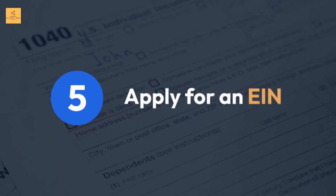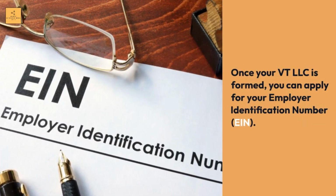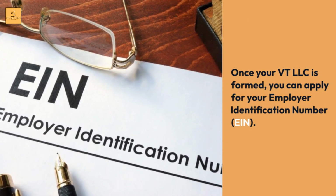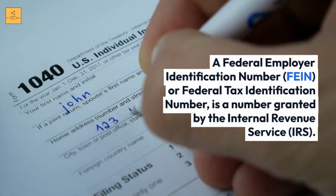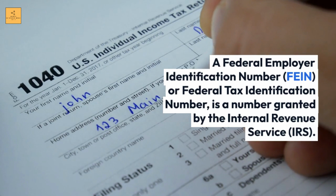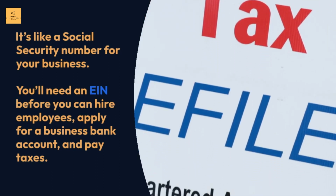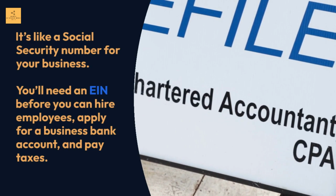Step 5. Apply for an EIN. Once your VT LLC is formed, you can apply for your Employer Identification Number (EIN). A Federal Employer Identification Number (FEIN) or Federal Tax Identification Number is a number granted by the Internal Revenue Service (IRS). It's like a Social Security number for your business. You'll need an EIN before you can hire employees, apply for a business bank account, and pay taxes.